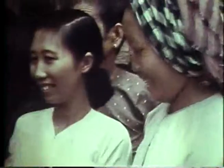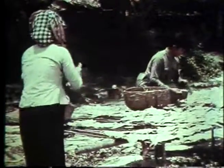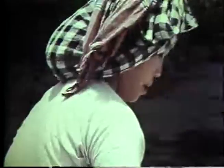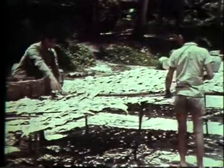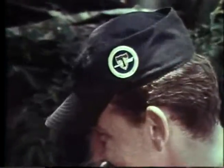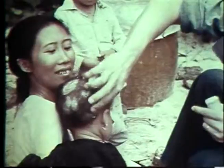These villagers are really wonderful people. They live today just the way their ancestors did many years ago. That means they often don't get the right kind of medical attention. So with the help of Navy medical corpsmen from our mothership, we did what we could to help them out.